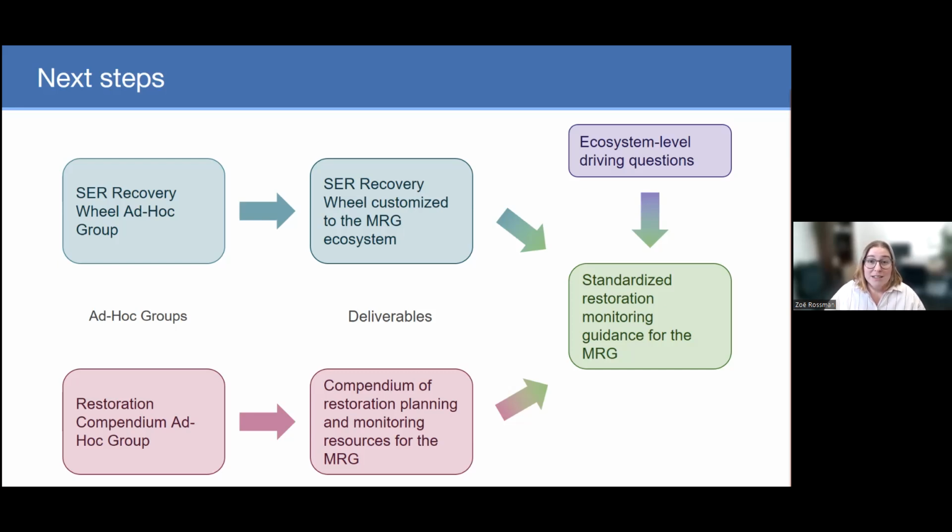And so basically where those efforts are now is that we've done a lot of digging into what's available in terms of monitoring resources and in terms of restoration projects that have been done, because we think those two sides of the coin are both useful to have: some vetted resources, but also to be able to see what other restoration practitioners are doing throughout the MRG.